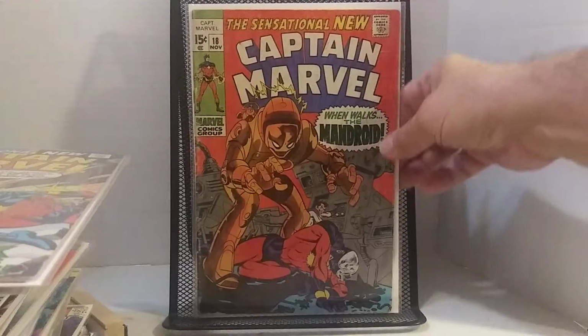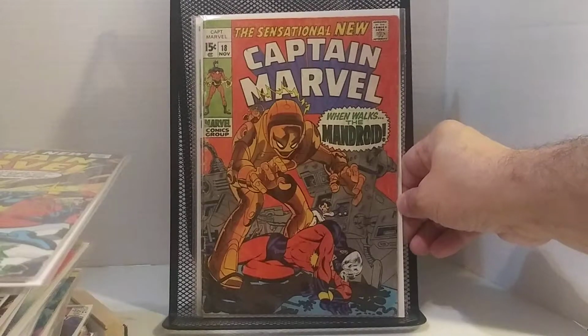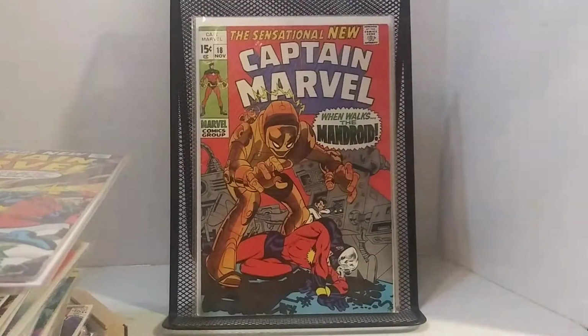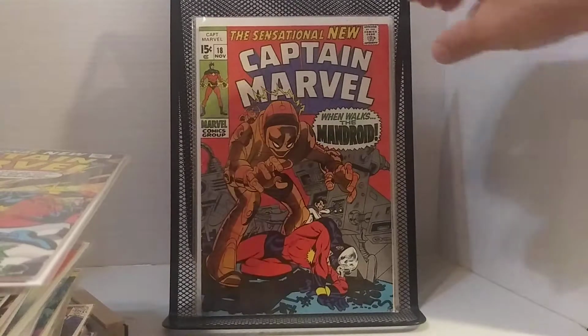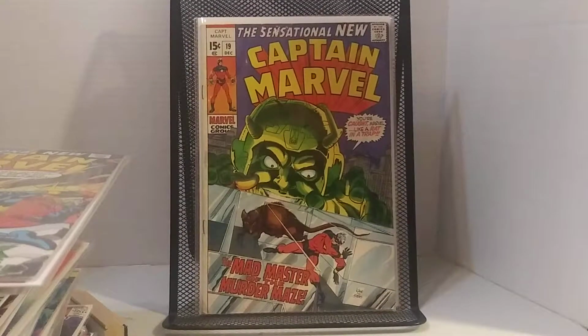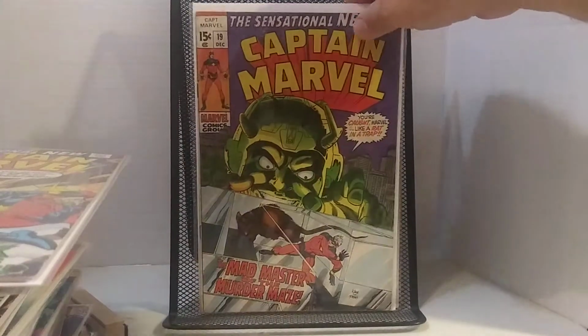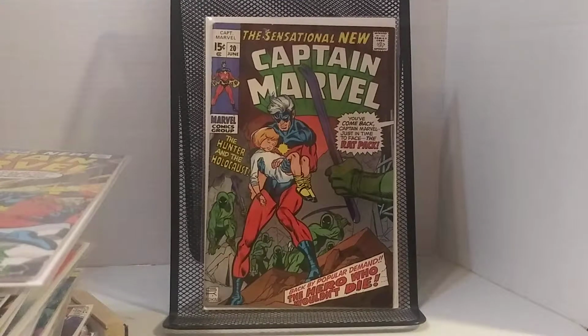And to me, that was one of the great Silver Age art teams, Kane and Adkins. The Marvel stuff. There's another copy of 18. Number 19, the Mad Master of the Murder Maze. Some great stuff. And another copy of 19. There's 20. It's a really nice cover.